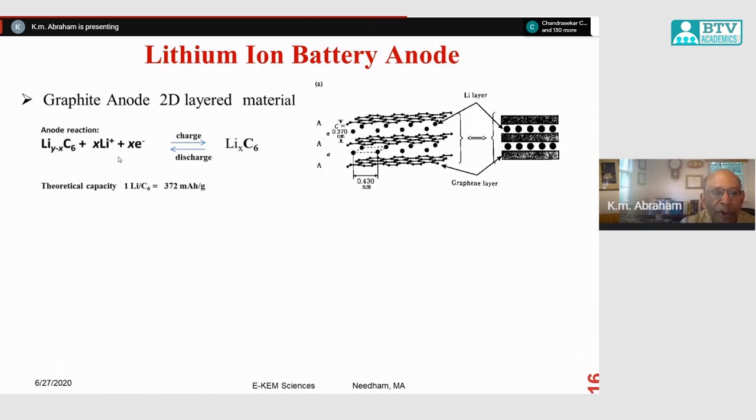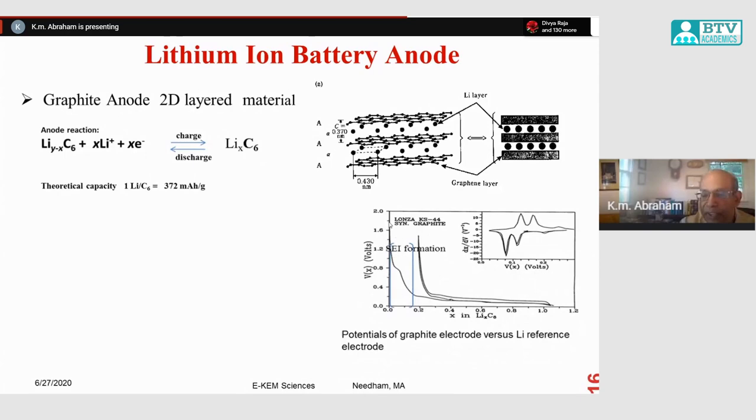When you charge your battery, lithium goes into the interlattice spacing in the graphite structure, and you form a lithiated graphite. So that is what happens when you charge your battery. So you can study that.